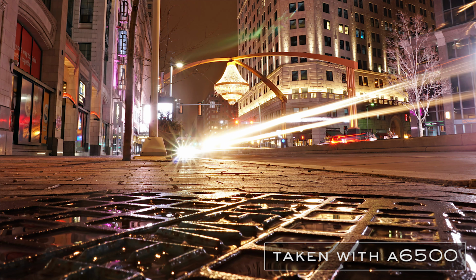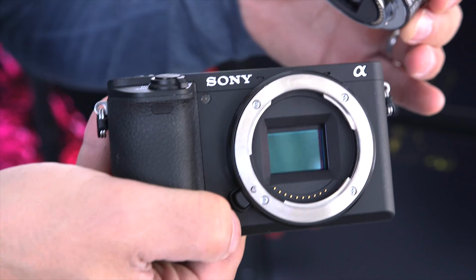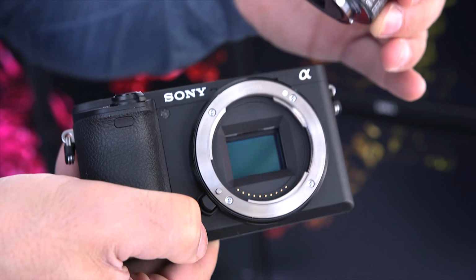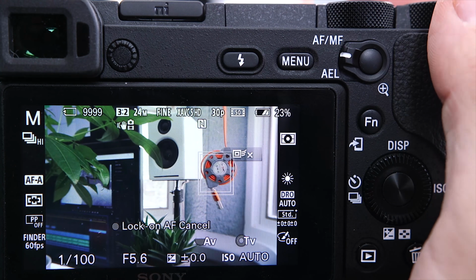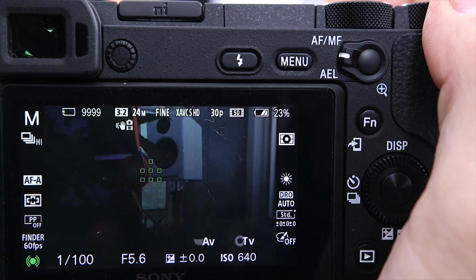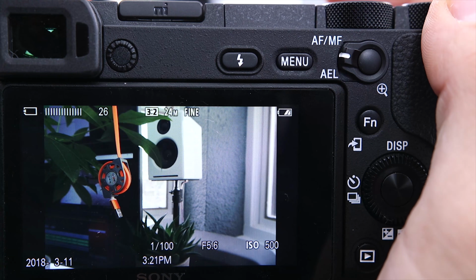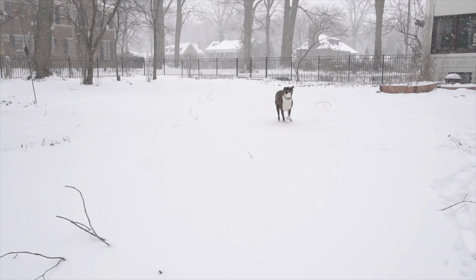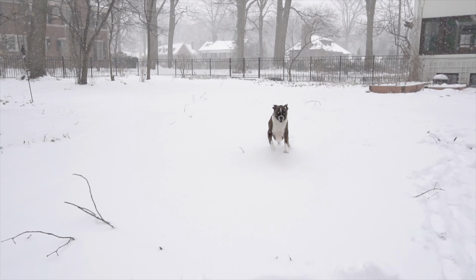So I think the a6500 is a really good choice if you're looking for a full-featured mirrorless camera. It has outstanding image quality for both photography and video. The 24.2 megapixel APS-C sensor and the Bionz X processor will give you great low light performance, and you can shoot 11 frames per second at up to 300 consecutive images when shooting in JPEG and 100 when shooting in RAW. You can record 4K video at up to 30 frames per second and full HD at up to 120 frames per second.